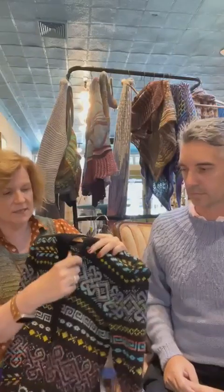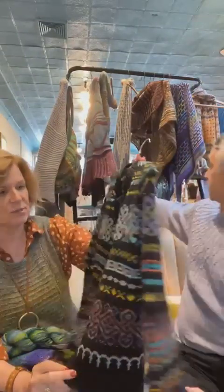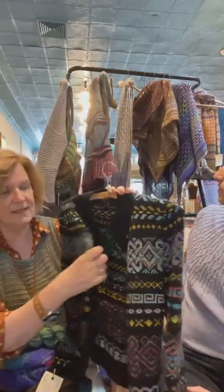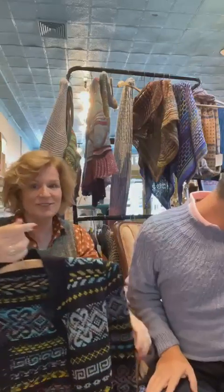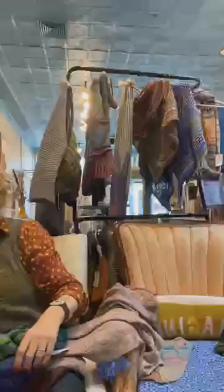This was steeked, so we have the pattern link to this up on our collection page, and this was definitely knit in the round and then cut. Look at that. Are you purling? See, it survived the cutting. I've done it, you can do it too. Isn't that really pretty? That's beautiful.